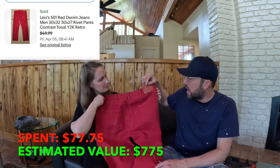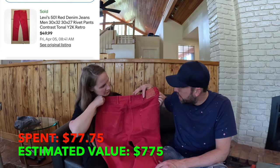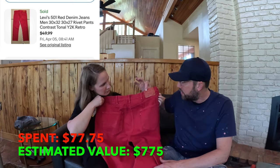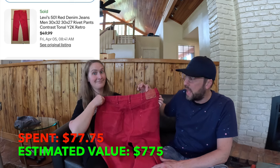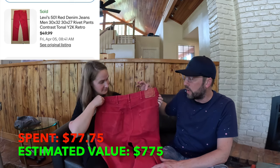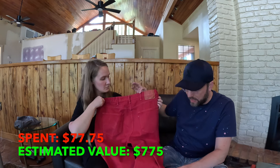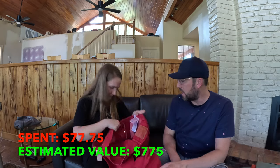We found a sold comp for these. You could tell, this almost looks like the red got on the tag from the jeans, but that's just kind of how they're supposed to look, because I found a sold comp that's this exact one, different size, $49.99. And they had it listed for 90s Y2K-ish type of vintage. And so I think that's what these are. And they are in amazing condition. Really, really good jeans.